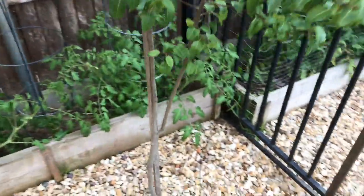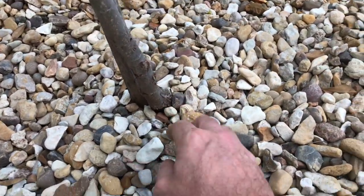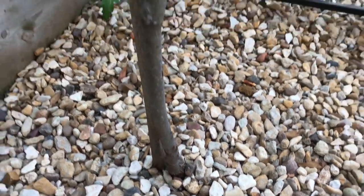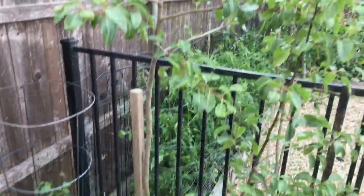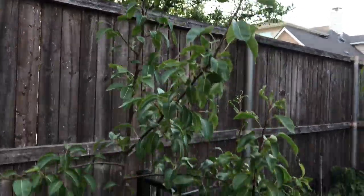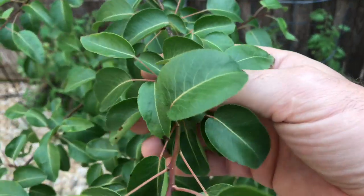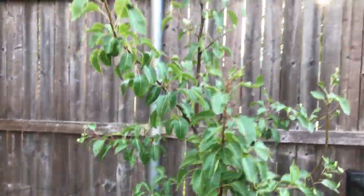Again, 7 feet tall, 46 months old. The rabbits did try to do a number on the roots this year on this one, and that's why I added some of these rocks to A, eliminate the weeds, and B, keep the rabbits from eating at the base as much as they used to. Anyway, second pear tree grown from seed, again, from D'Anjou store-bought pears. Pretty happy with the progress of this one.